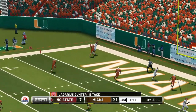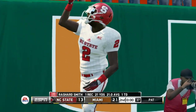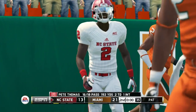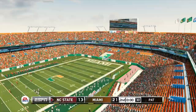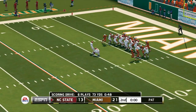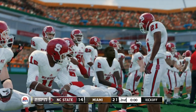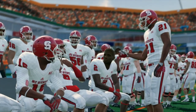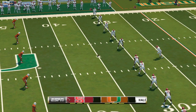Can they get it? Caught. Touchdown, NC State. He splits the uprights with the extra point. So we've played two quarters. Miami in front. All right, Reese and David, thanks, guys.